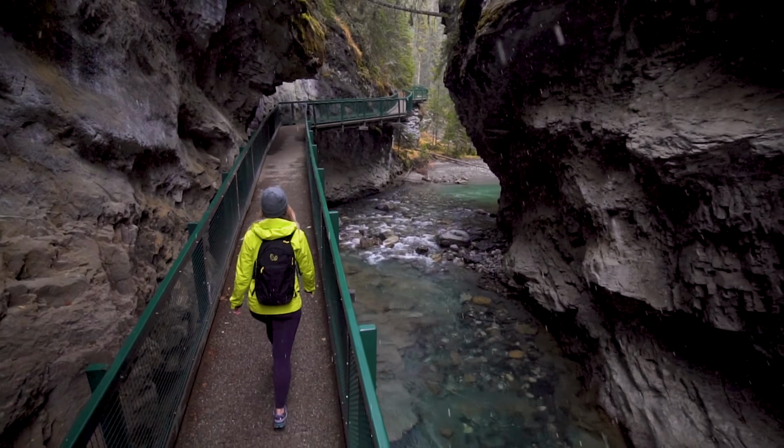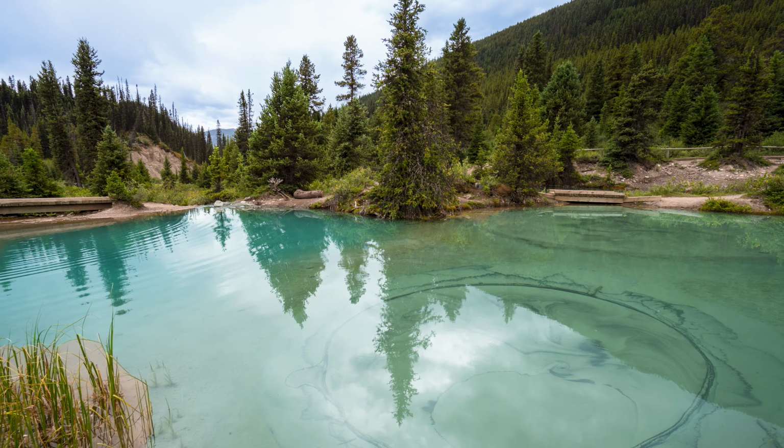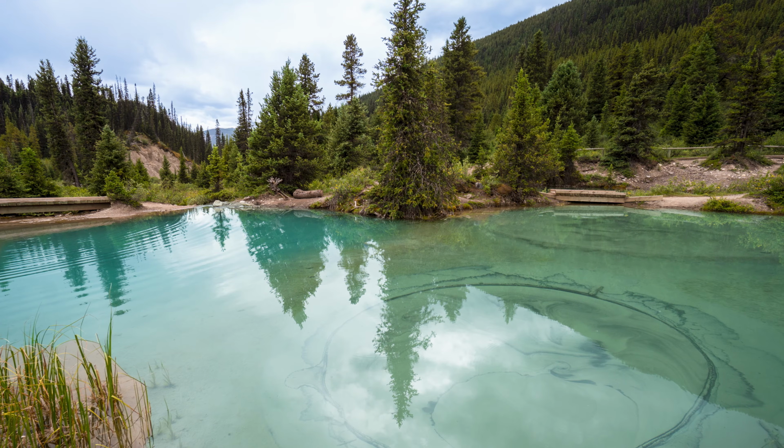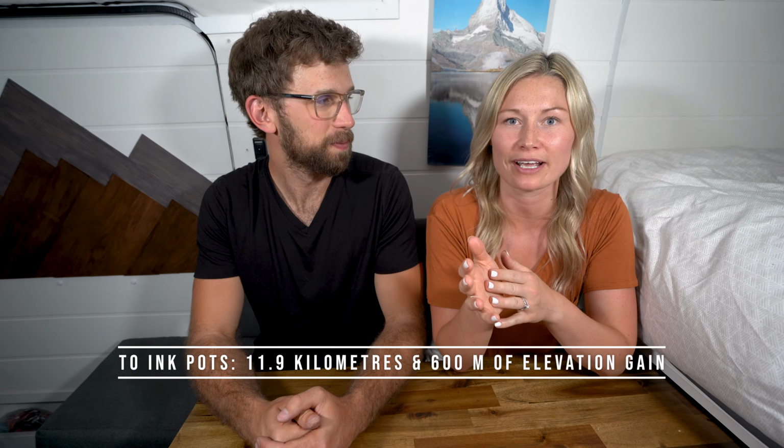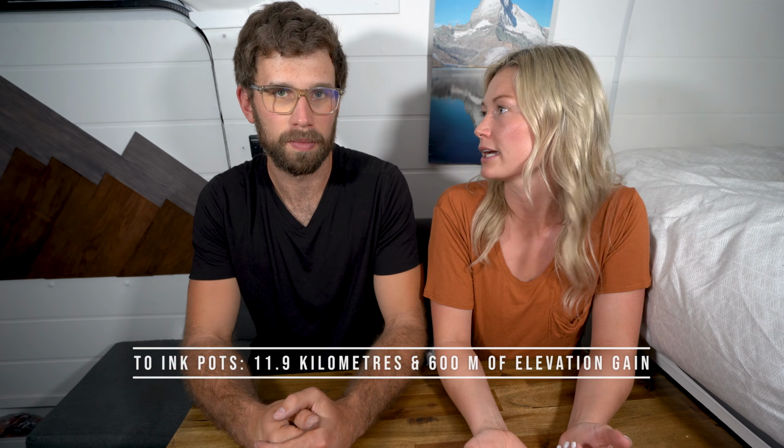Yeah, it's so cool. If you would like to hike all the way up to the ink pots, it's just past the upper falls that this trail starts. The path turns to dirt and you lose about 80% of the crowds immediately. This takes you up to a very beautiful meadow with a bunch of different colored pools. If you want to go all the way up to the ink pots, that increases this hike to 11.9 kilometers and 600 meters of elevation gain. So definitely more of an intermediate hike.